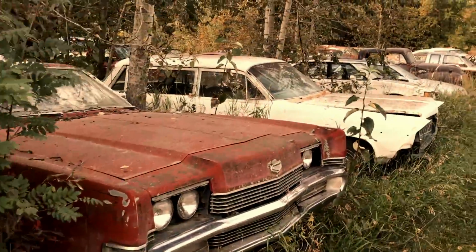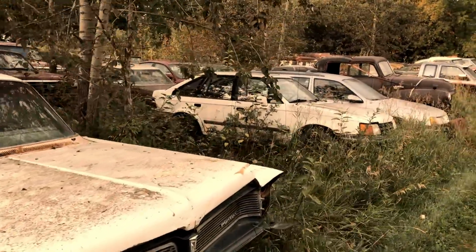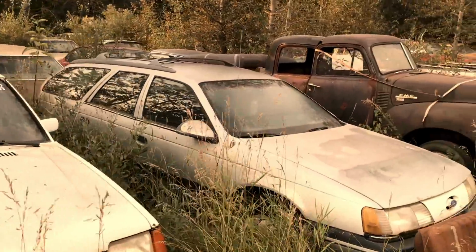Row after row after row of old cars. And the city has really built up around this property in recent years. This used to be way out in the country, but now it's pretty much right in the middle of town.